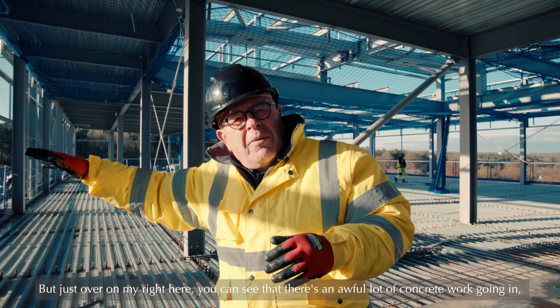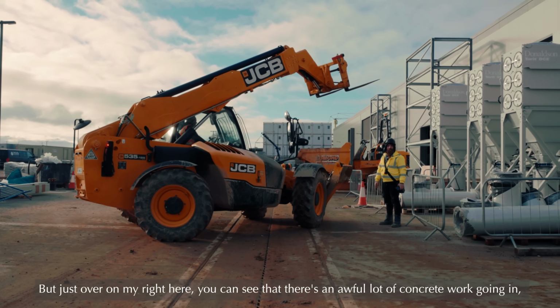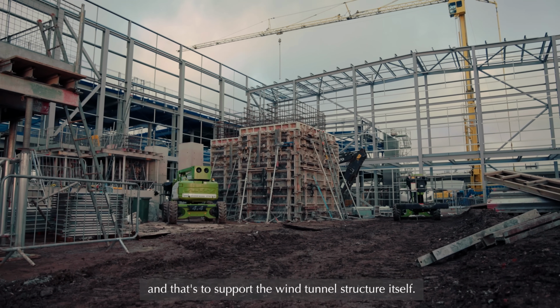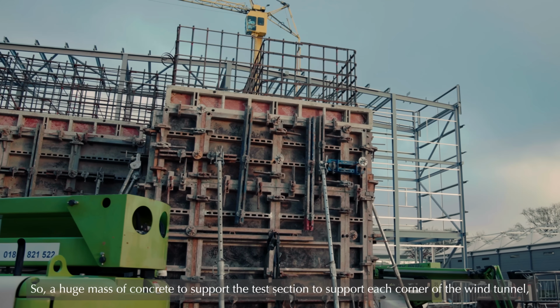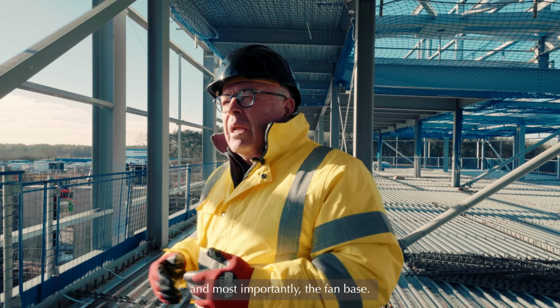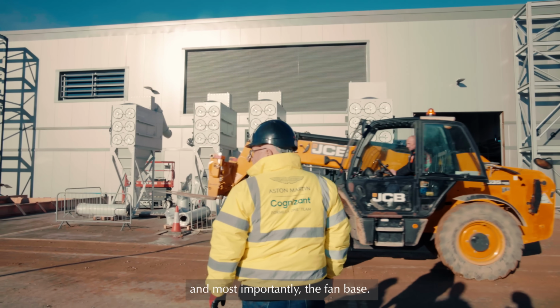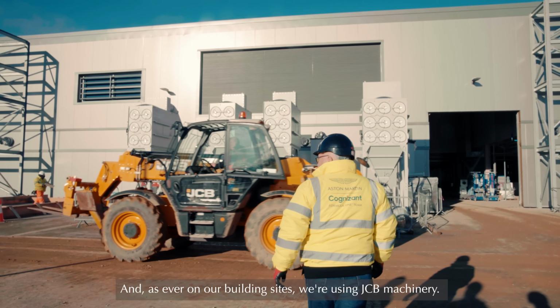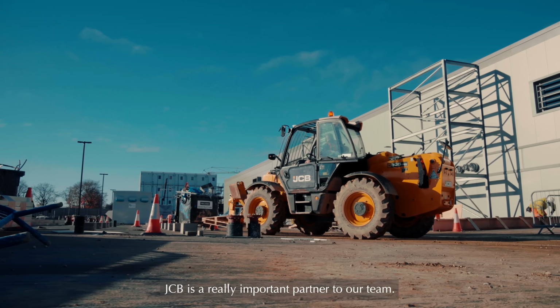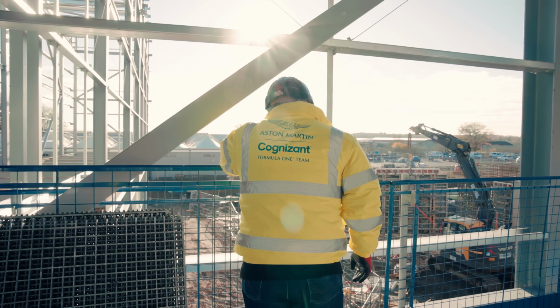But just over onto my right here, you can see that there's an awful lot of concrete work going in, and that's to support the wind tunnel structure itself. So a huge mass of concrete to support the test section, to support each corner of the wind tunnel, and most importantly the fan base. And as ever on our building sites, we're using JCB machinery on our sites. JCB are a really important partner to our team.